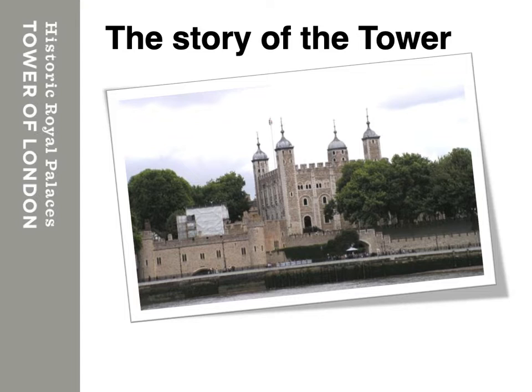Today we're going to be focusing in on the most famous castle of England, and that is the Tower of London. We're going to look at its purpose and how its uses have changed over time.